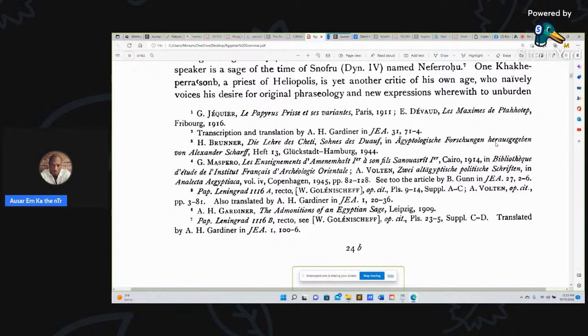Egyptologische Forschungen, by Alexander Scharff. I'm not sure what this is. Hera'u. I don't know if they're trying to say Horus. I don't know what that is in German. Gustav Hamburg. But you can always, like I said, type the text in, so you can pull up the book. Amenemhat the first. Sesostris the first. Same place, Oriental Institute out there in France.